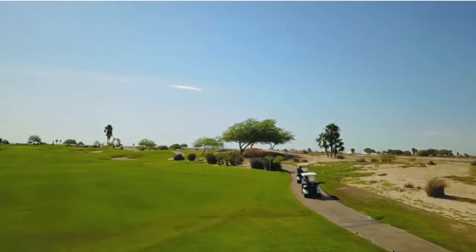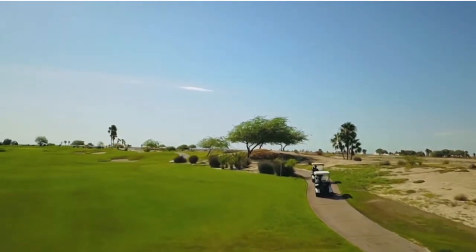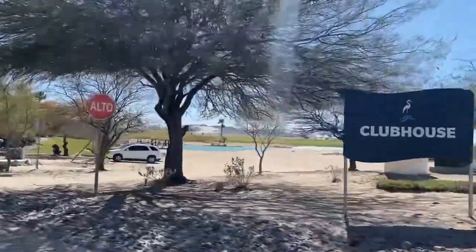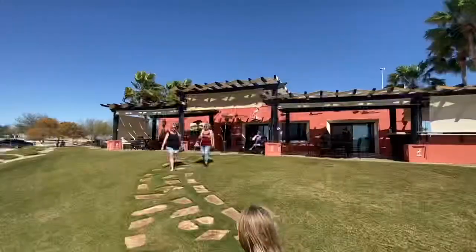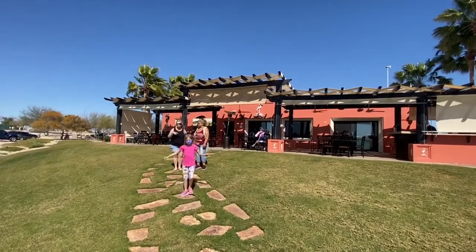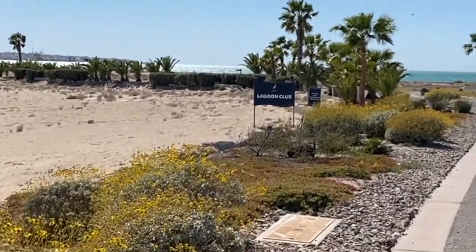Currently, the main amenity is the Jack Nicklaus golf course that we have at Islas del Mar. But there are other amenities planned to be built at the same pace as the developments are built, such as a Beach Club and a Lagoon Club.